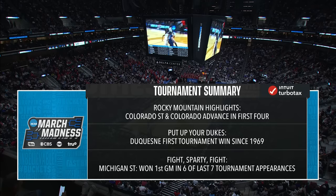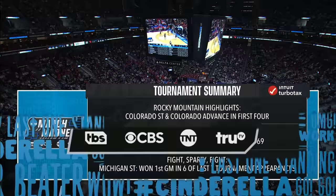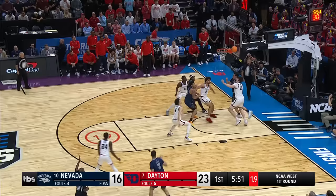Tournament summary. Colorado State and Colorado advance in the First Four. Good for that state. Duquesne with its first tournament win in a long time. And Sparty, Michigan State, won in game one. Oh, Izzo just finds a way, doesn't he? He does. It's his time of year. And to play your Tar Heels on Saturday. Well, I guess that's the end of the run for Izzo.